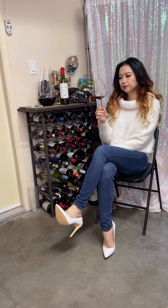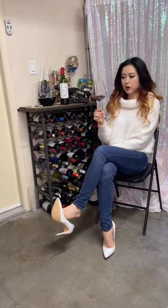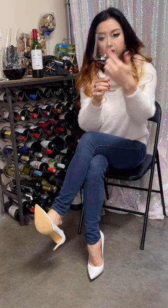Tannic, medium length in the mouth. I would say medium to full body. Quite full body actually. Legs are forming very thick around the glass.